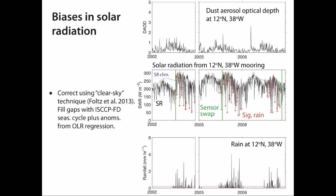Okay, and solar radiation. There can be biases, mostly in the tropical North Atlantic. This is where we have lots of dust coming off of Africa. These dust aerosols are highest in the summer, shown in the top plot. What this does is it starts to accumulate on the shortwave radiation dome, which is a clear glass dome to let the shortwave in. If you get dust on the dome, the shortwave that you measure starts to go way down, and you get a big bias up to 100 watts per square meter here in 2002, at 12 north, 23 38 west.